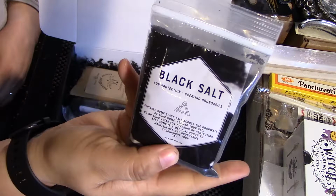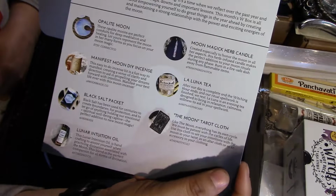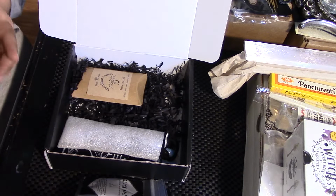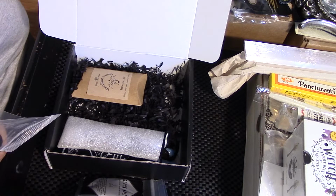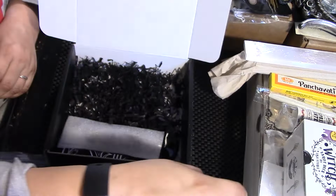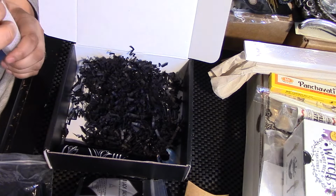What I like too is that they're doing all different witches. You're supporting all these different witches with their little small productions. Granted, all of these boxes are small, loving, handmade productions. Not handmade, obviously, the other one didn't make the tarot deck, but you know what I'm saying. Lunar Intuition Oil. Very cool. So this is an incense making kit, which is super cool. And this beautiful candle.